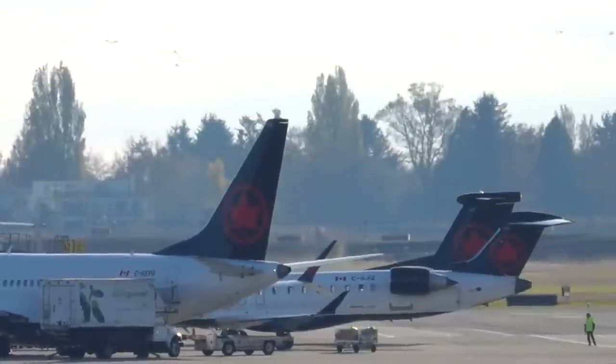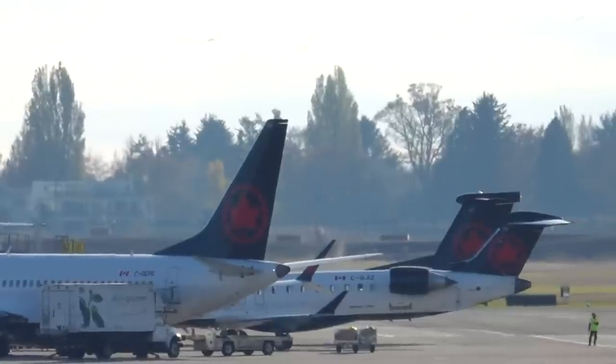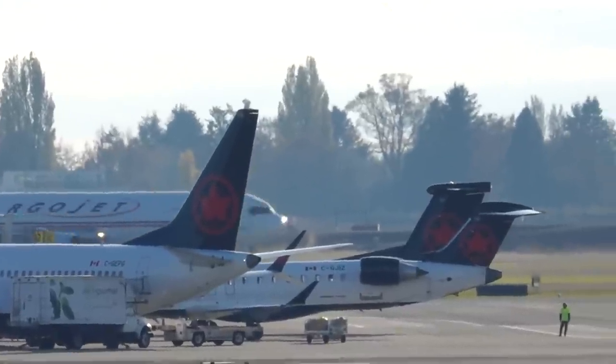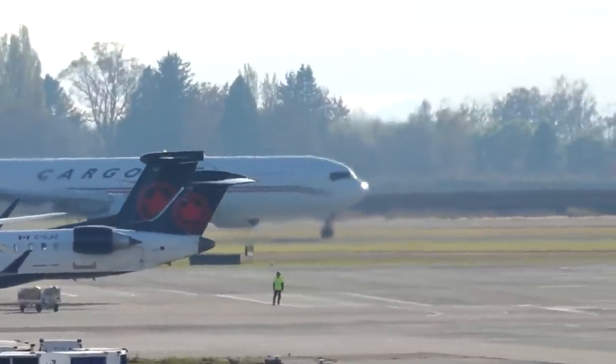So where is the cargo jet? I wonder if he landed early. Yeah, 118 heavy, contact departure airborne, clear takeoff, runway 26 left. There he is. So Air Canada's now cleared. There's our cargo. 116 tower copy.